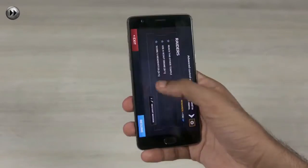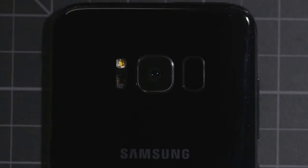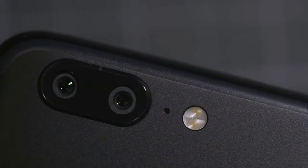But here's the thing about being fast. It's not always better. The OnePlus 5 is faster than the Galaxy S8, for example, because it doesn't have the S8's animations or fluidity. It kind of feels like the OnePlus 5 is running on fast forward, which isn't always the best experience.